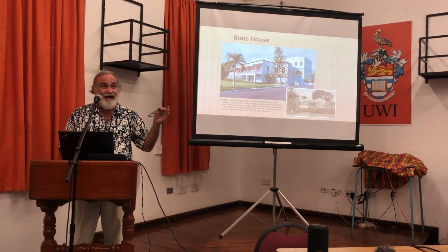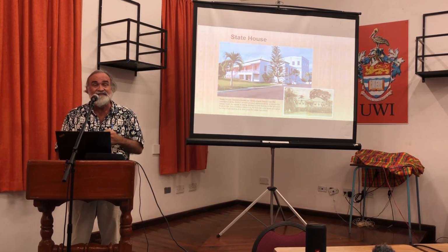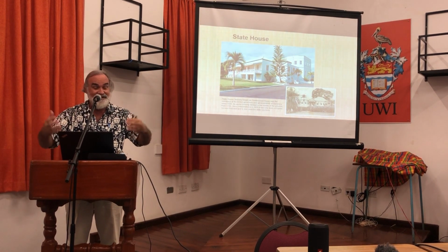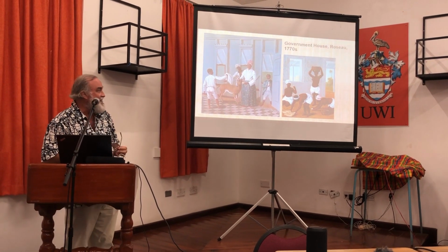They put the steps back, a little different, but I was pleased to see they had an OECS meeting here a couple of years ago, and they put all the OECS leaders on the steps. So the step continues to be the place of photographs. Brunias again gives us a nice little insight.